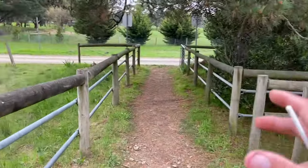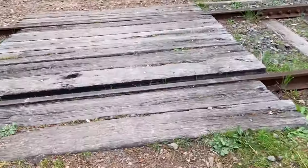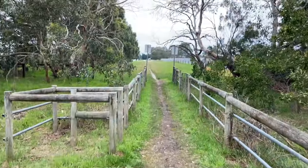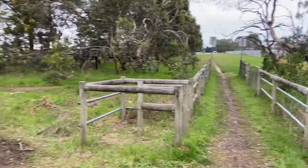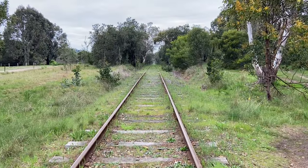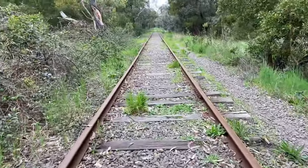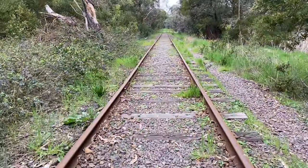You're riding a bike or walking, a nice walk on the train tracks to the other side. And yeah, we've got to walk all that now. Last video, that sleeper was there, and same with that one. Just thought I'd mention it again because it's been there ever since we started walking on these tracks. So it's been there for a while.